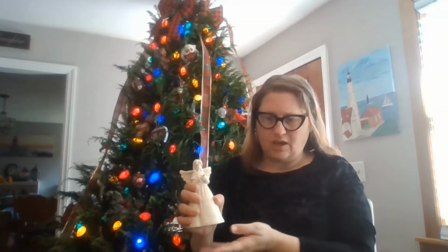I'm not too sure about a lot of these things that I got as far as dates. None of them really have marks. The mouse had the Sri Lanka mark on it. But I'm gonna do some investigating before I go ahead and post them. But to find out exactly how old they are, I feel like she's probably from the 80s or early 90s. But she's really, really pretty. So I'm going to put her up there. And there's a lot of people who collect angels, and angels are always good to have around. They just make you feel safe.